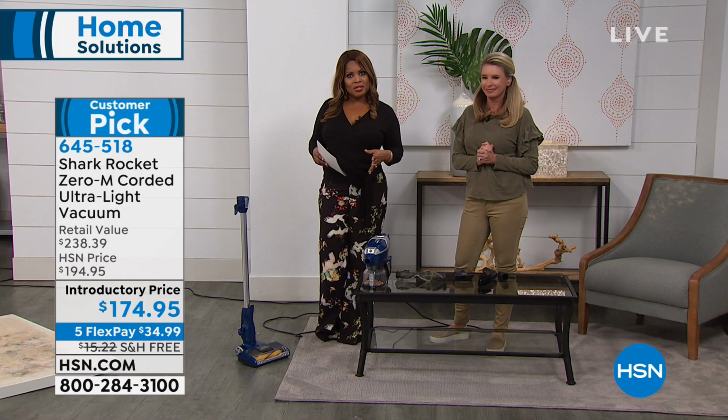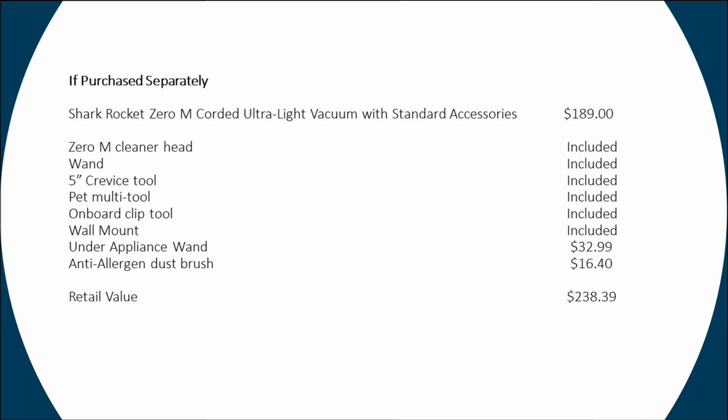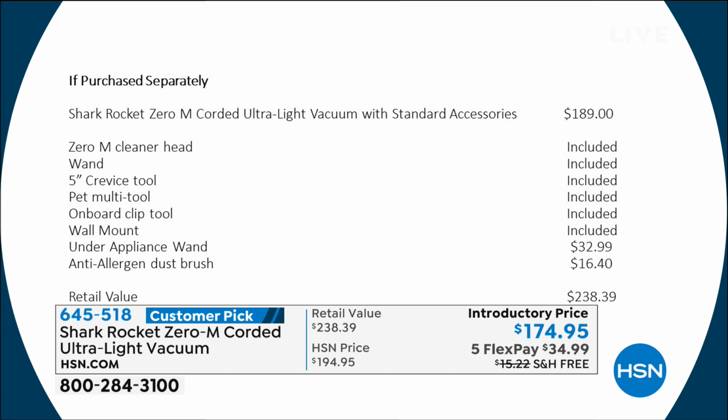And while I walk over, I've got to tell you something here. Just to get the stick vacuum itself, it's $189. Now, our price today for everything that we're going to show you is $174. So all of the other stuff that you're seeing down below, like the Zero M cleaner head, the wand, the crevice tool, the pet multi-tool, the onboard clip tool, the wall mount, the under appliance wand, the anti-allergen dust brush. Basically, you're getting those like for free with this because you'd pay more just to get the stick vacuum. Absolutely. So this is an incredible value.